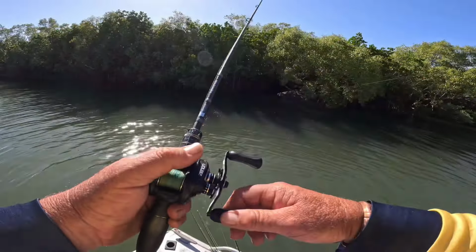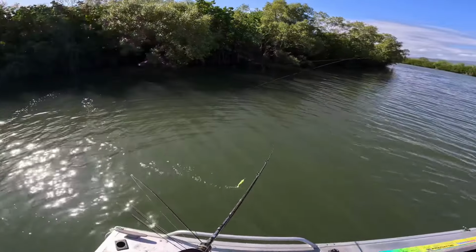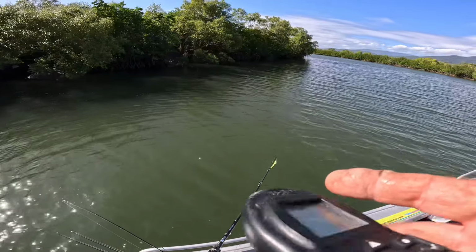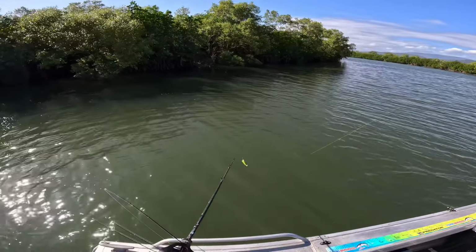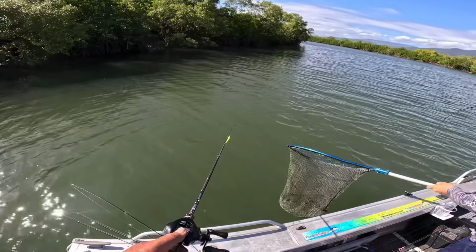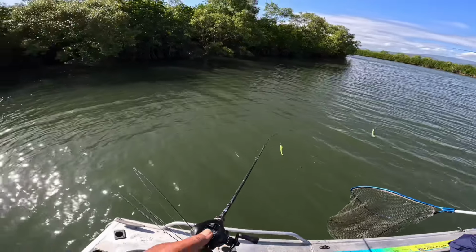Yeah. Oh, oh. I wish I brought me a little light spin rod now. Yeah. Oh, got him. That's a big fish. That's a really nice fish. I'm going to spot lock him out here, mate. Grab that net ready, Tanner. It might be a good one. Don't know. It's really a bit fast, isn't it? I like that. Yeah. Oh, dropped him!